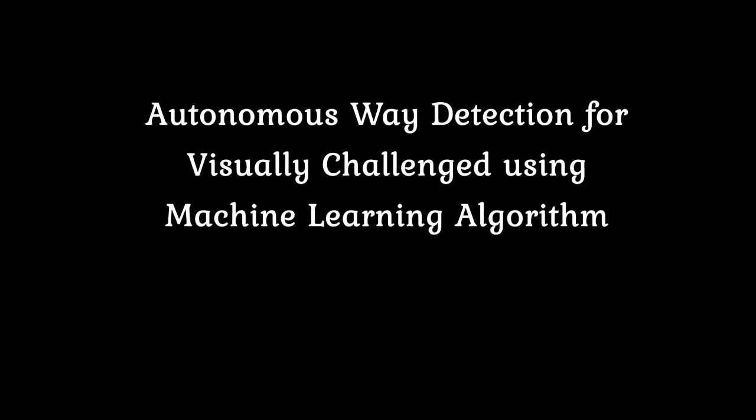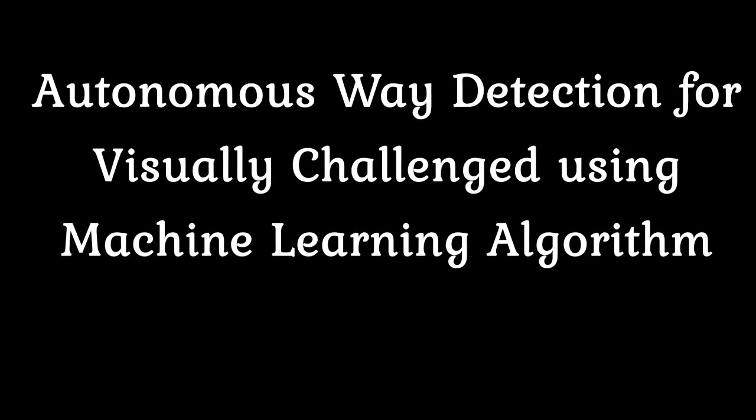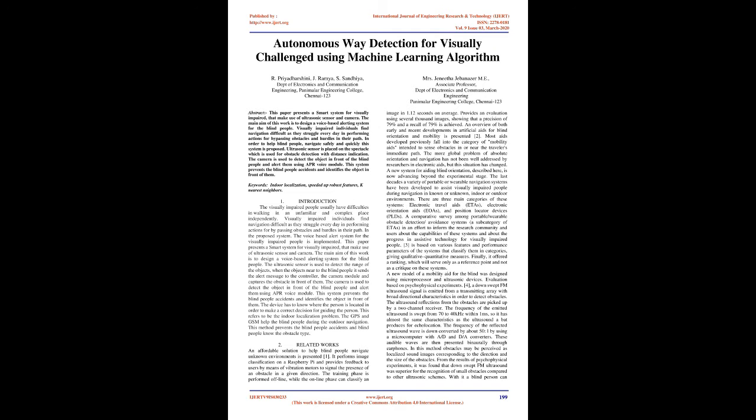Autonomous way detection for visually challenged using machine learning algorithm. Abstract. This paper presents a smart system for visually impaired, that make use of ultrasonic sensor and camera.